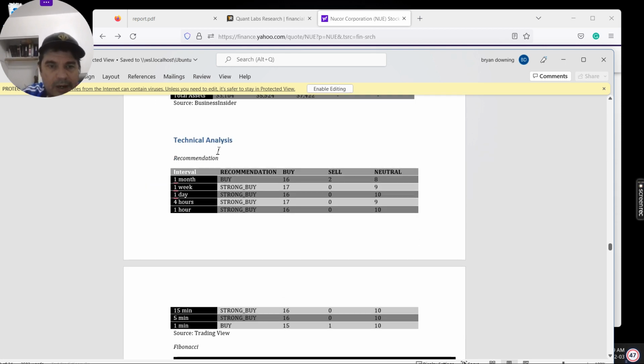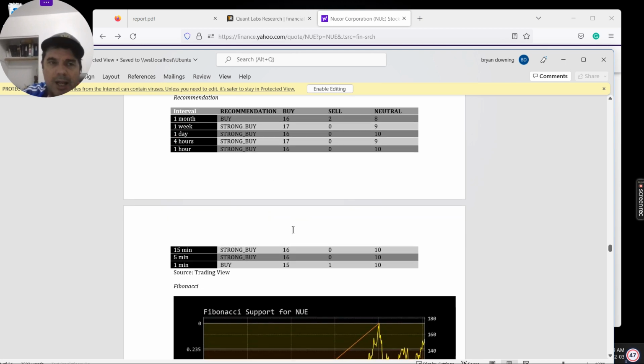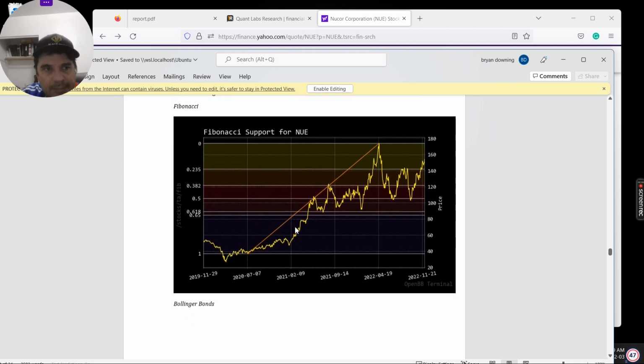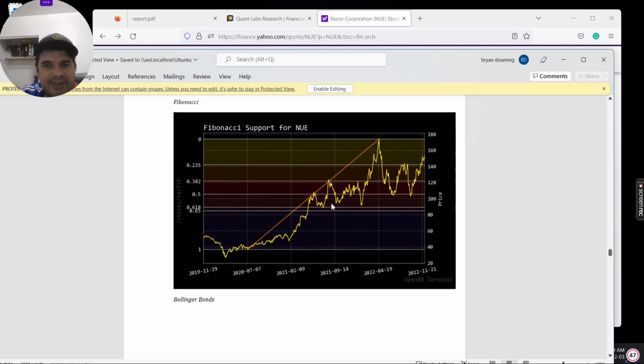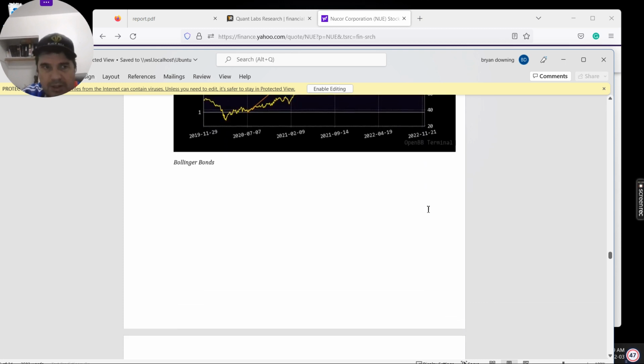Okay, continuing along. Now we're getting into the recommendation. You can see this buy and strong buy. I mean, you've seen the market. It's flat. But look at these. These are awesome stocks. It was almost at a low point here at $100. Now it's almost pushing 160.